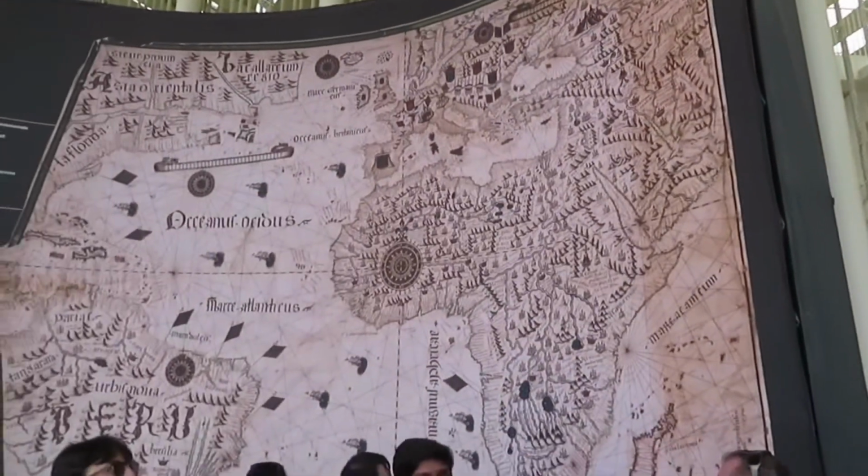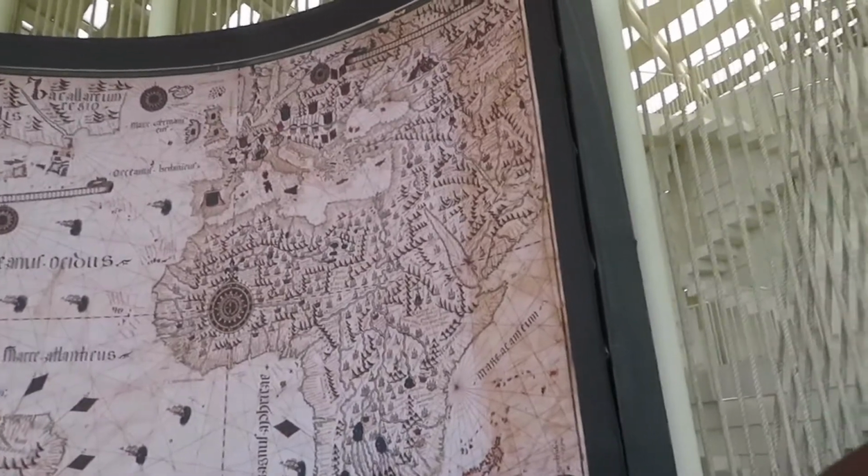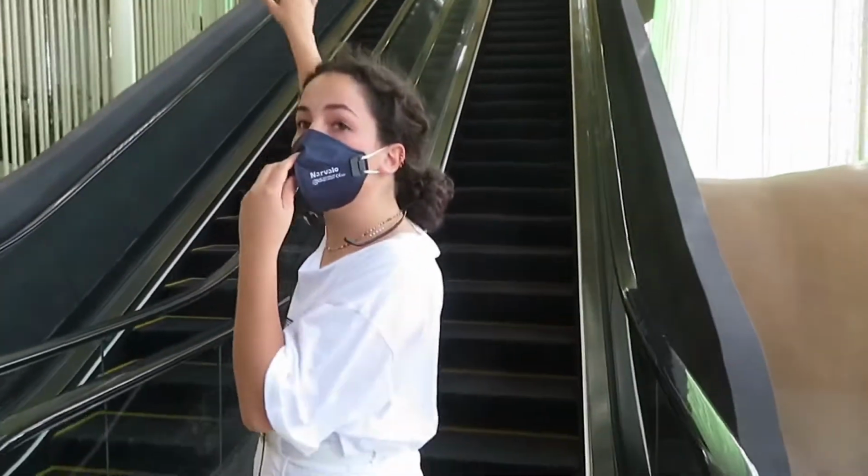Also, we have a map. Over there behind you, there's a map. This one is really important because it was one of the first ones that wasn't made to go to the sea, but was made to keep in the house. So as a cultural object, and then in the museum, of course. We can start because this is only half of our journey. So this is space, and now we're going to see time.